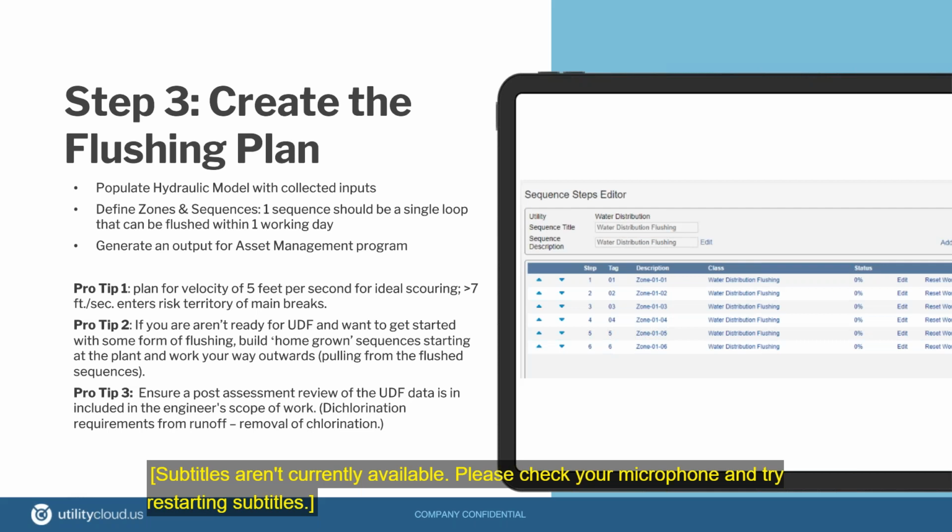That's wonderful. Thank you for highlighting different areas that you may want some post-assessment review for your engineering firms.